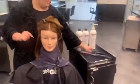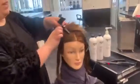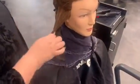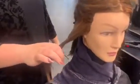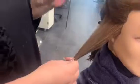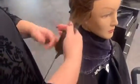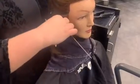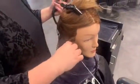So that's the great thing about using the actual Keratin Complex flat iron. So I'm gonna take the first section, same subsections that we took before, so same size and everything. I'm gonna take my comb. It's very important to use a graphite comb or a comb that is carbon and won't melt, because if you use a regular cutting comb, you're gonna melt your comb.